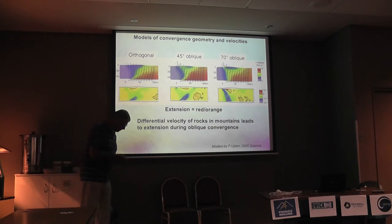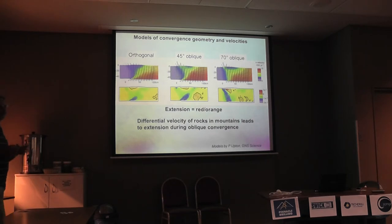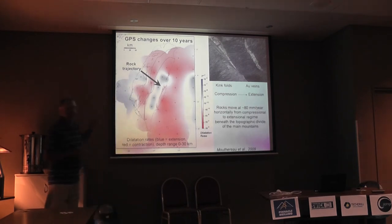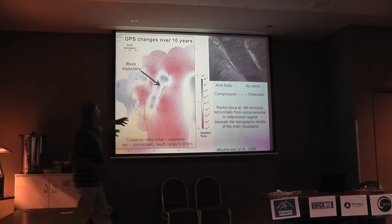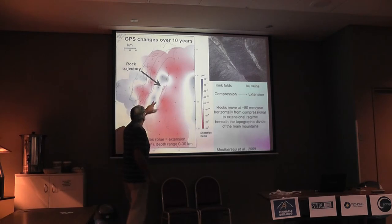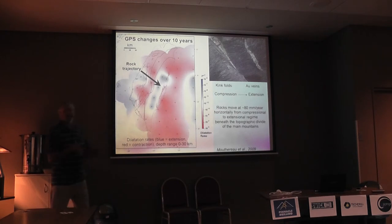Now that's a model, and some of you probably model ore bodies or something like that, and you know how much truth there is in those. Anyway, what we're doing here is going out and measuring it. This is GPS changes over 10 years, so using satellite navigation you can actually measure the tectonic changes within the mountain belt. The blue zone here, right along the mountains, is extensional. The pink stuff is compressional, the blue zone is extensional.